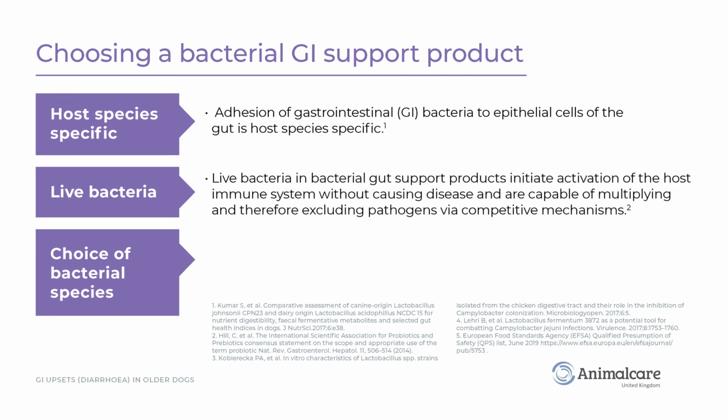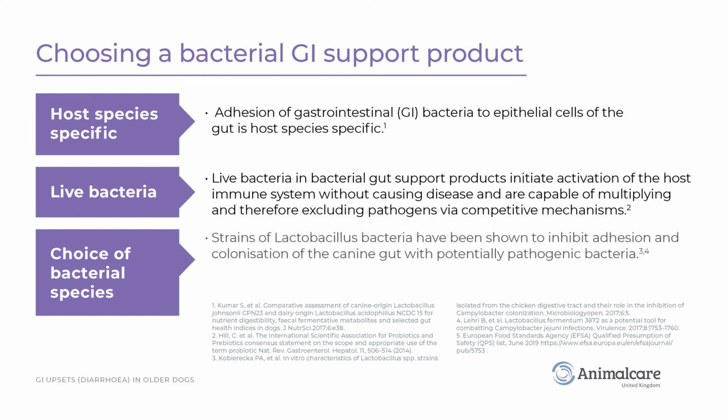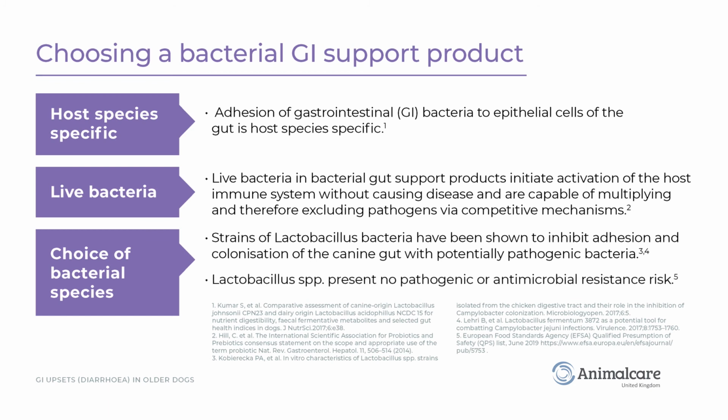Live bacteria is another biggie as they multiply and populate, which not only helps provide the commensal bacteria mentioned earlier, but also activates the immune system against pathogens, all without causing disease themselves, of course. And finally, the bacterial species matters. You want a bacterial species that gives you the best bang for your buck. Lactobacillus species not only provide a commensal barrier and immune activation, they also exclude pathogens by other mechanisms, including inhibition and displacement. They also present no risk whatsoever of inadvertently perpetuating any antimicrobial resistance genes, as the lactobacillus genome doesn't readily accept foreign DNA.